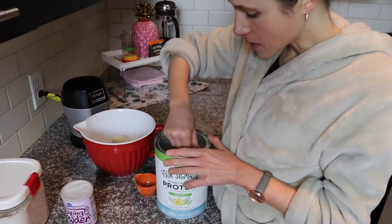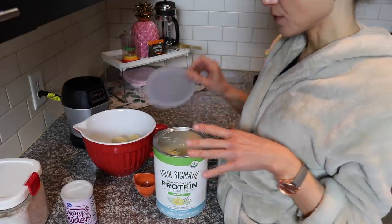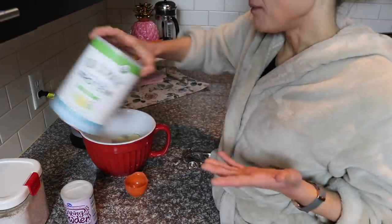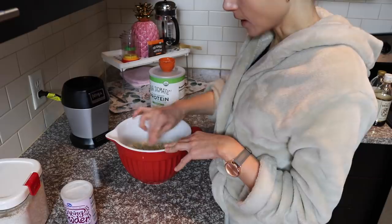So, the sweet vanilla is really good. Highly recommend it. It's delicious in smoothies, and I love baking with it. I'm just going to use a little fork here to blend all of the dry ingredients.